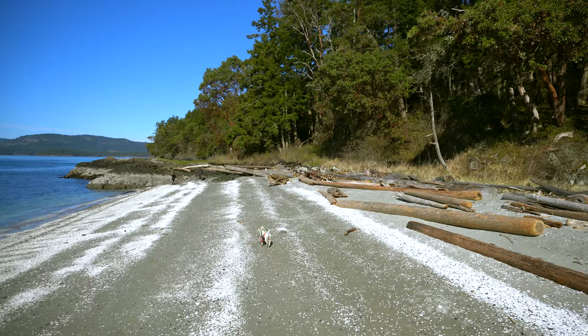Good for power boats. The sailboats have to go out a little bit further because at low tides their keels might end up touching the mud, but really good holding and overall, definitely one of our favorites. Yep, and there's a beautiful beach here too. So that's probably it for Portland Island.